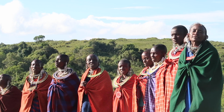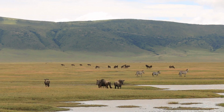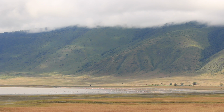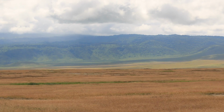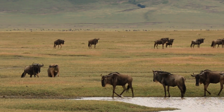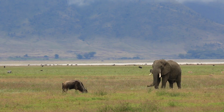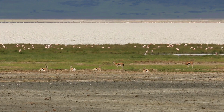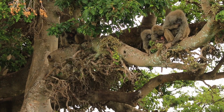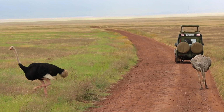But the most significant part of Ngorongoro is the crater. It's the world's largest unbroken caldera in the world. It's basically a huge open amphitheater. The walls are 600 meters high. There's 260 square kilometers inside. It's basically a big flat area. It has open grasslands, swamps, and lakes, both fresh and salt water. But what's really amazing about this place, which was created from a volcano, is that it's home to up to 30,000 animals at any one time.